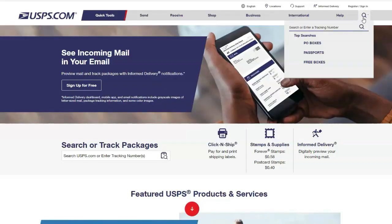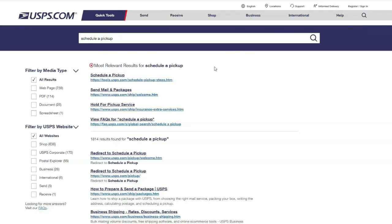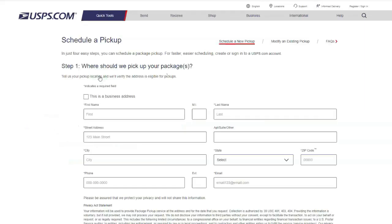The first is right outside your mailbox. If the package fits in there, you can just put it there and the mailman will pick it up. Second is you can schedule a pickup. If you go to the USPS website, you type in schedule pickup in the search option. There you can put all your information so that someone can come pick up your packages either on your front porch, your back door, wherever you tell them to pick it up.